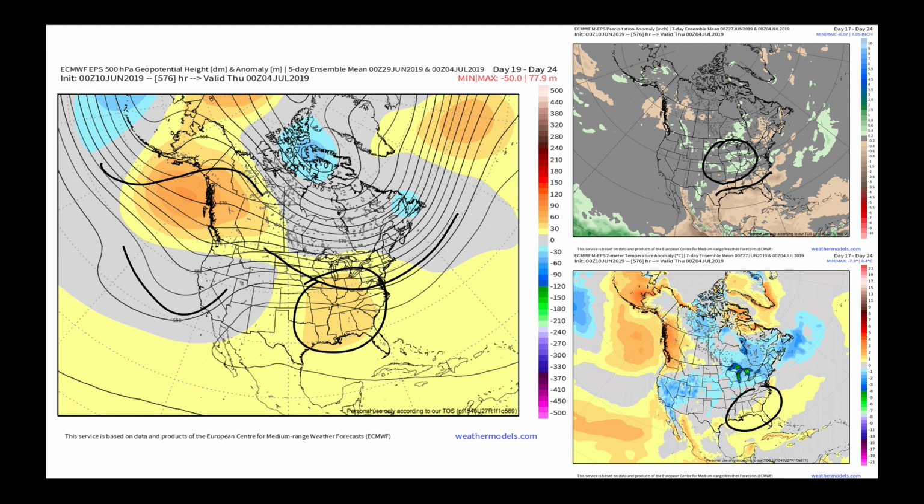Okay, that was a lot to cover there, but I wanted to give you everything we've got going on right now, and also tell you one last thing real quick. No major tropical activity right now in the forecast, okay? So we'll stop it right there.